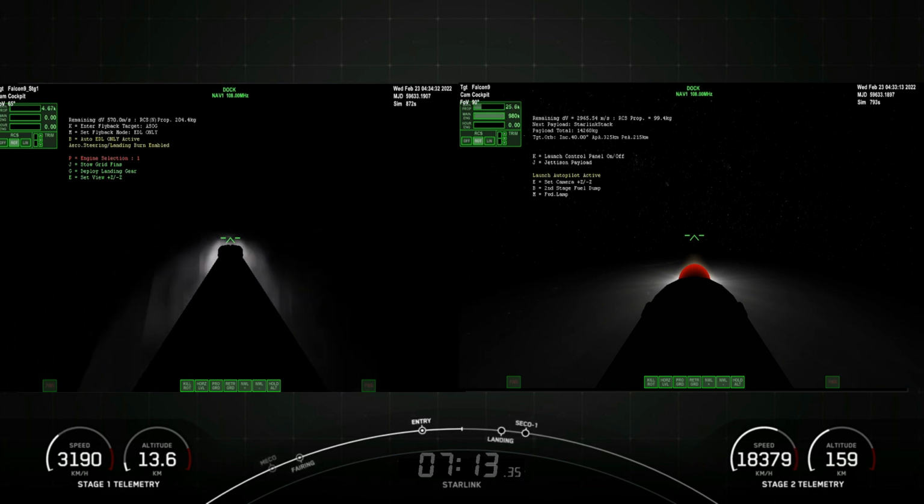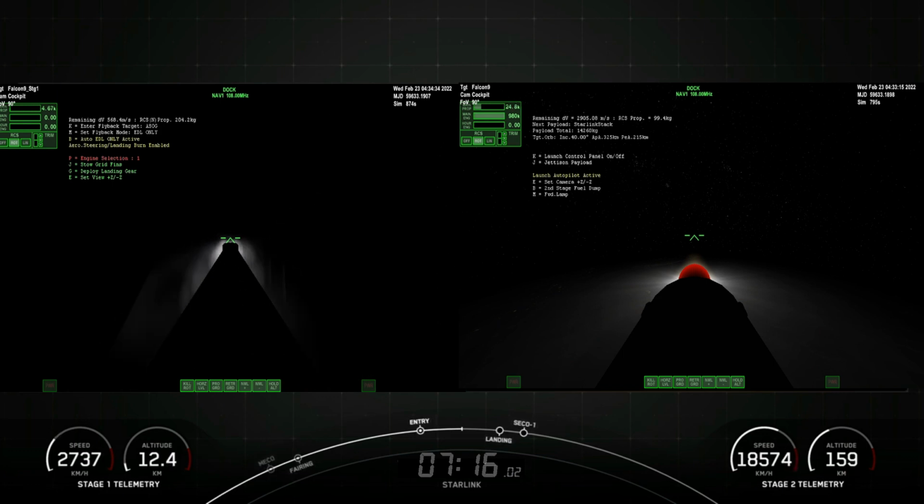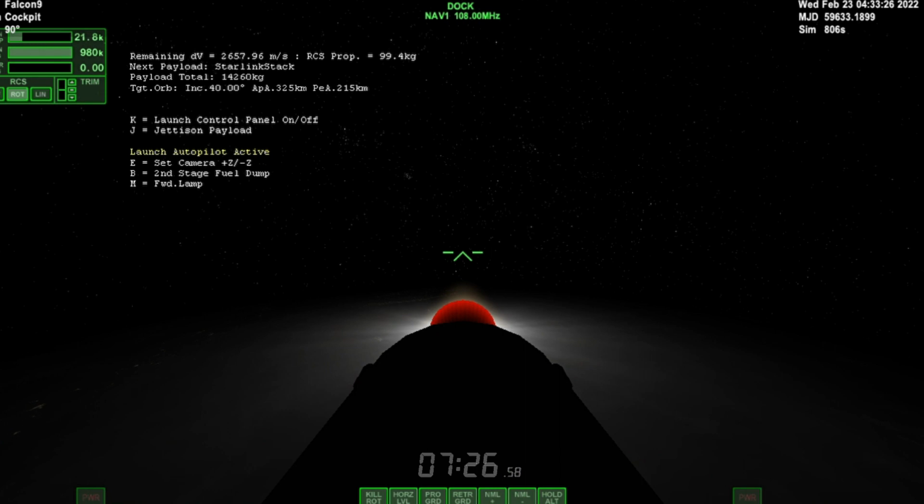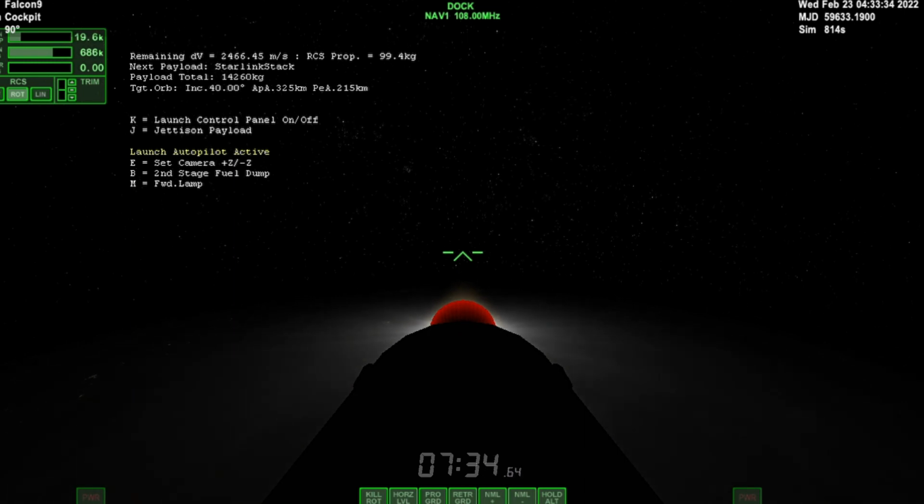If you take a look at the bottom left-hand side of your screen, you can see that stage 1 is continuing to slow down, whereas on the right-hand side, you can see that stage 2 continues to increase speed. Stage 1 transonic. There's that call that the first stage is transonic, which means it's traveling near the speed of sound. Coming up in a few seconds will be the landing burn on stage 1 before it touches down on our drone ship, A Shortfall of Gravitas.